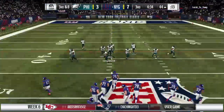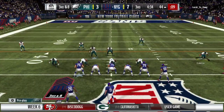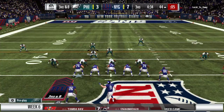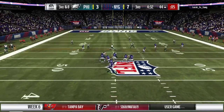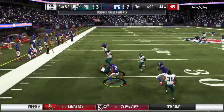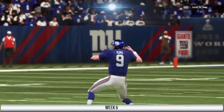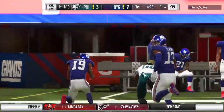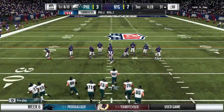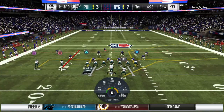The Giants on 3rd down. 2 for 5 to this point. This is 3rd and 8. Hurry up, here we go. 3-19. A shotgun snap for Romo. Into heavy traffic, and it's intercepted. Picked off by the linebacker, Jordan Hicks. And his guys are going to take over at the 31-yard line. Wentz and the Eagles now with a 1st and 10 at the 31-yard line.